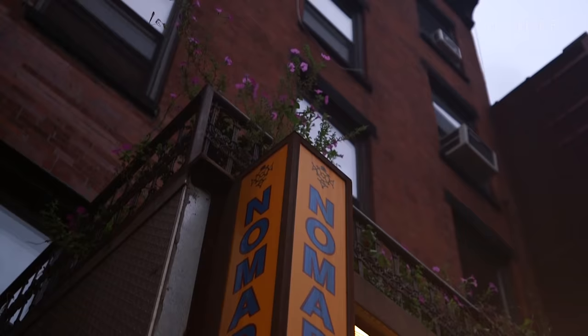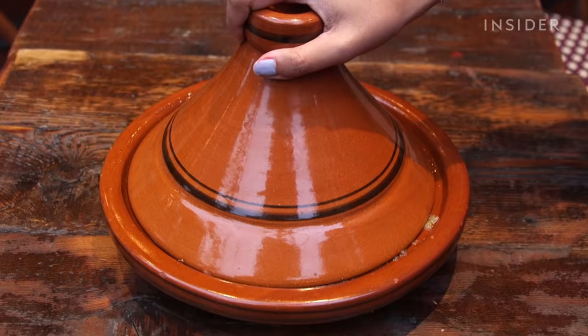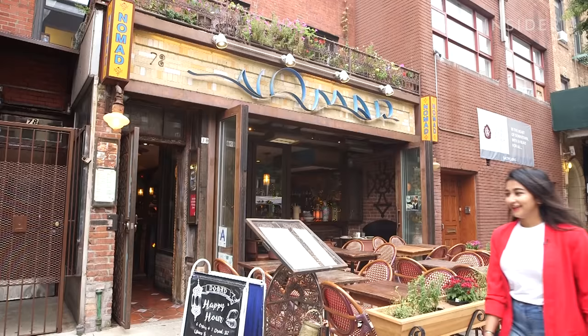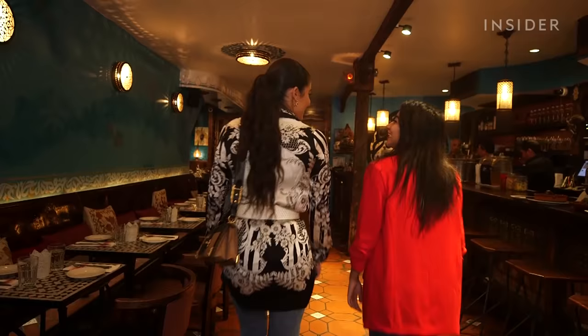My name's Yvette, and today we're here in the East Village at Nomad to explore a traditional Moroccan dish called Tangia. Joining me is Moroccan American artist Abir, who is going to teach me more about a cuisine that's close to her heart. It's delicious, it's flavorful, and it's probably gonna be the best food you have.